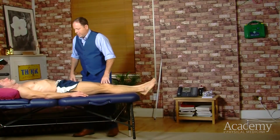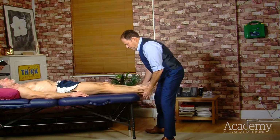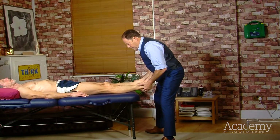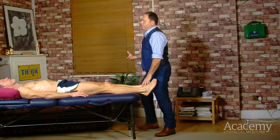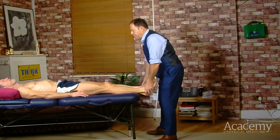We could also test, another way of testing glute medius is to, in this position with the calf slightly off the table, I get you to try and push your feet apart. That's it. Good. Again, people who have got obvious weakness, they really struggle with that one. And again, Steve is pretty good at that.